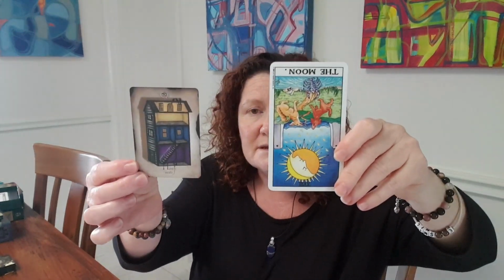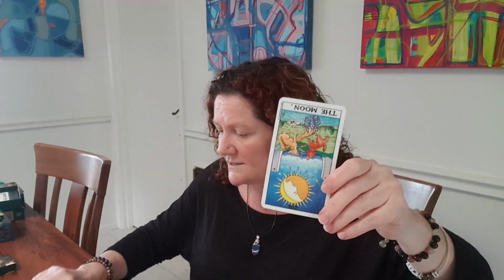The moon is in the reverse here. This is you keeping yourself a secret from other people, from your life. You know, this is the vacant house. This is the shell of you. The moon is telling you you've got so many secrets. It's about allowing them to come up.